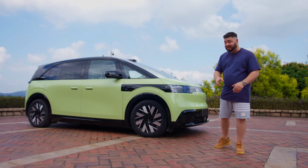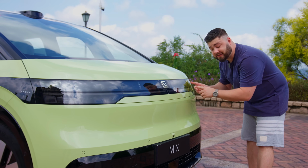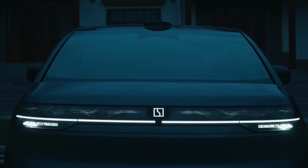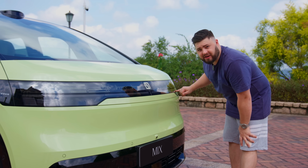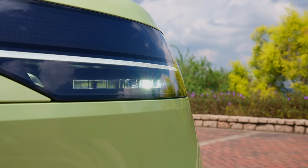So here are some key styling features about the Zeekr MIX. Following Zeekr's recent design trend, the Zeekr MIX also gets the Stargate light panel. It's over 1,800 LEDs in here, and it's completely standard. Below it, you get these very thin daytime running lights, as well as these super slim slits for the LED matrix headlights.